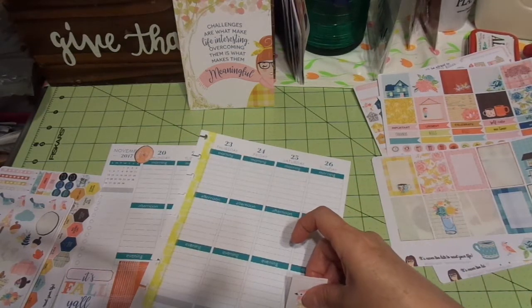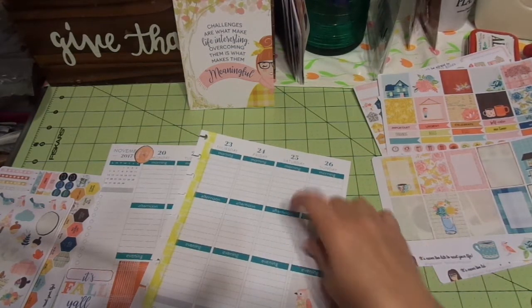I'm going to put this over here, this cute little birdie. I love that bird. It's so sweet.